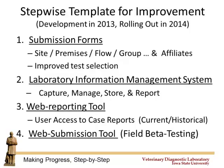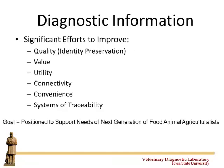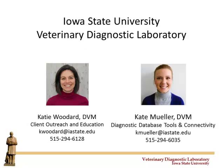So again, kind of a stepwise process, really all aimed at saying how do we improve the quality, especially around this identity preservation and the value of the diagnostic information. And really our ultimate goal here is to say, how are we better positioning ourselves to support the needs of what I call the next generation of food animal agriculture and production animal medicine going forward.